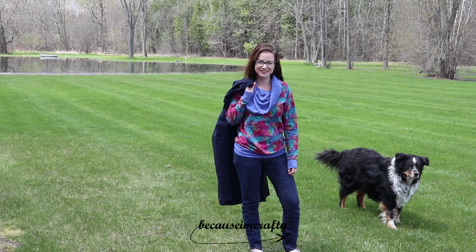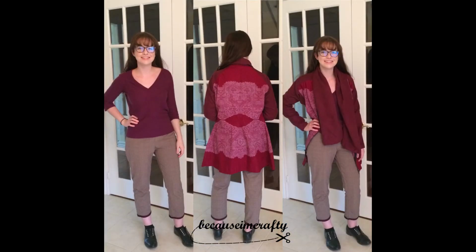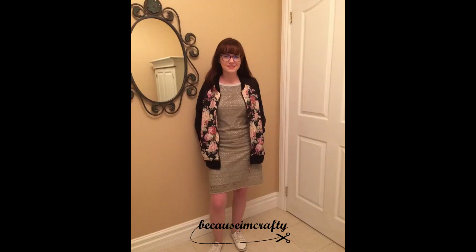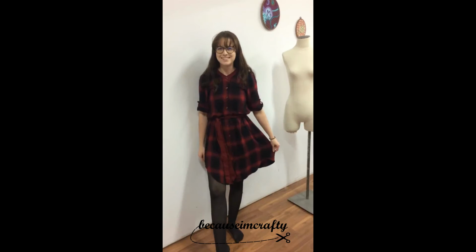Number 3, there are still some items that need adjusting to be just right. Number 4, there are still lots of me-made makes that didn't get worn due to the weather. I'm making a point to wear them now that it's warmer. And number 5, my co-workers now expect all me-made outfits and tease me when I'm not wearing all me-made.